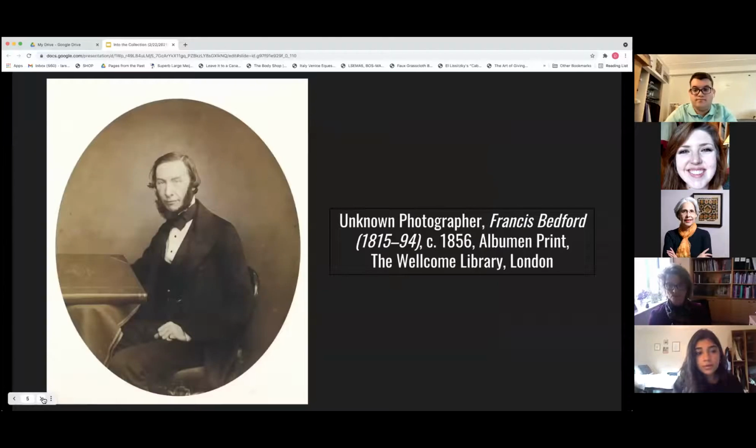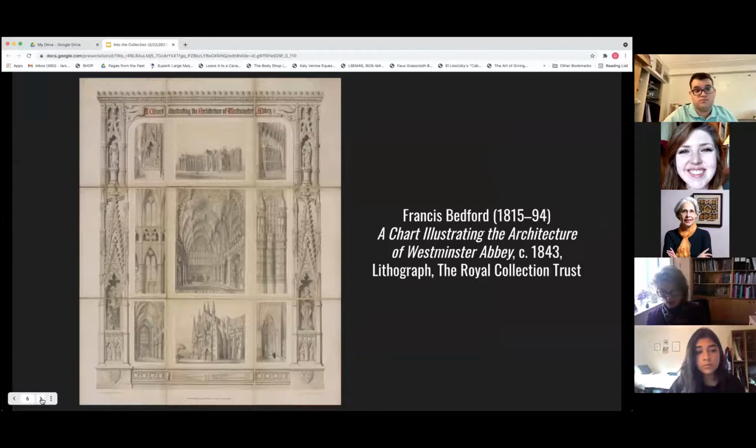Born in Camden, North London, in 1815, Bedford trained with his architect father, and he began his career by creating drawings of churches and buildings in York, which he made into lithographic prints in 1841. In the mid-1840s, he created 3 charts of Anglican church architecture, of York Cathedral, and of Westminster Abbey. These lithographs were published as guidebooks for an emerging middle class with more leisure time to travel around the country on the expanding railway system. The chart of Westminster Abbey, shown here, was printed by Day and Son, who were lithographers to the Queen.